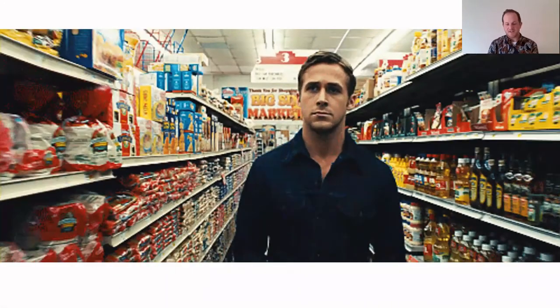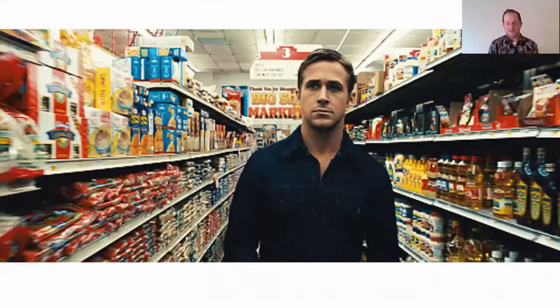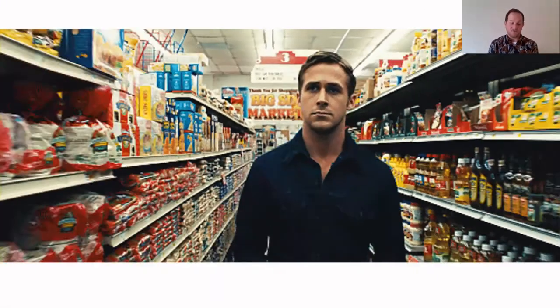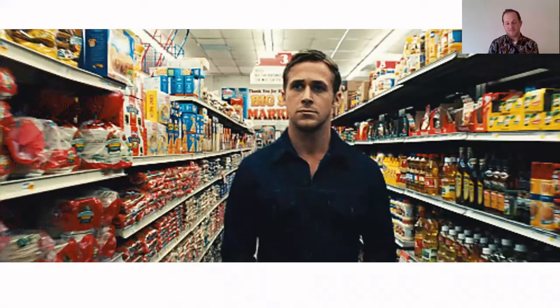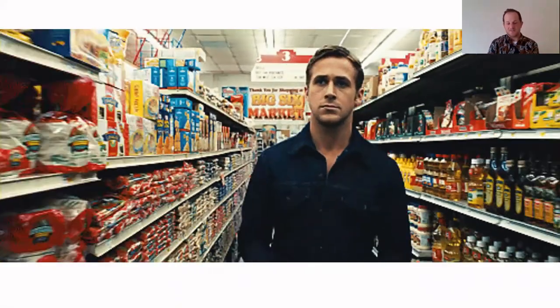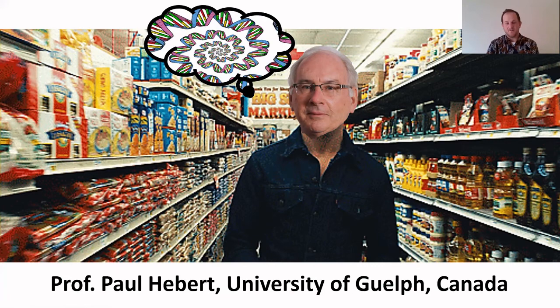And the story goes that Canadian professor Paul Hebert was walking around his local supermarket thinking about the moths in his back garden when an idea struck him. The supermarket cashier can accurately identify thousands of consumer products and their prices through the universal product codes, the barcodes that are present on each item. So Paul was thinking, can we use barcodes to identify those moths in his back garden? And in particular, can we use DNA like barcodes?